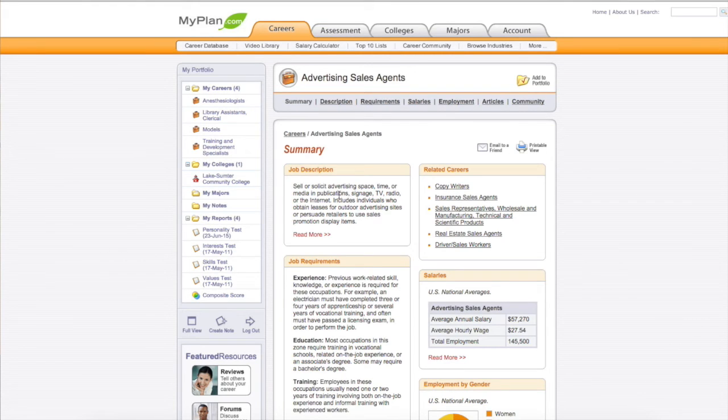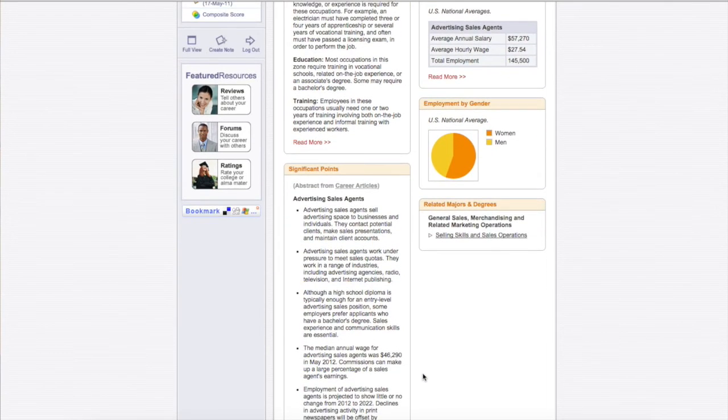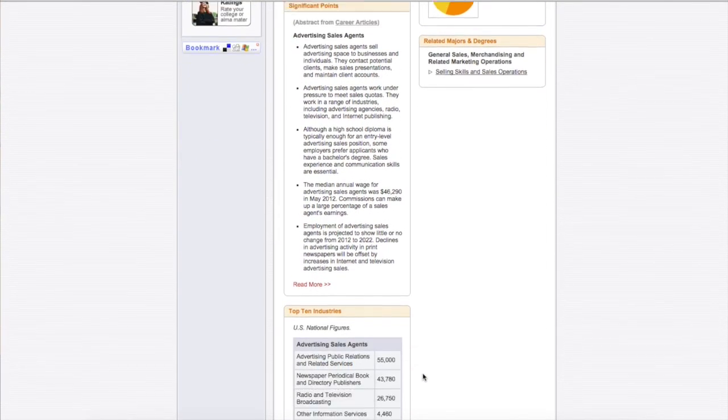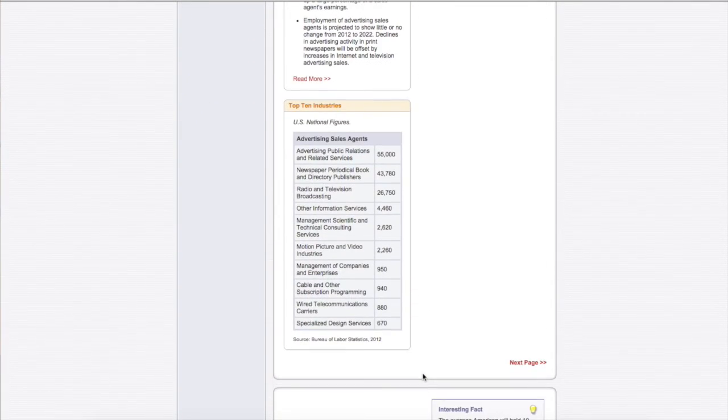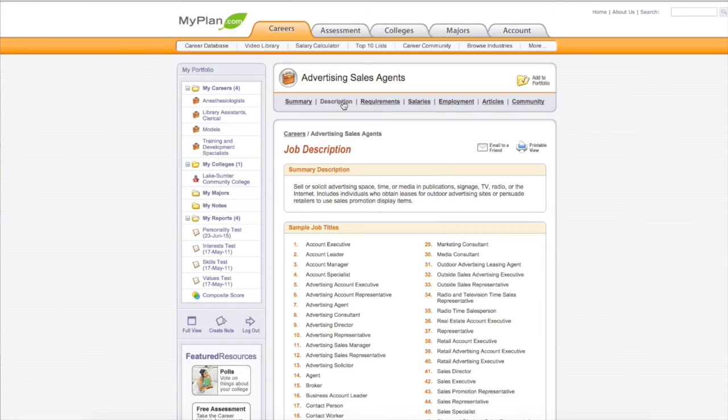When you click on the occupation title, you'll be taken to the summary page, which includes a job description, related careers, job requirements, salaries, employment by gender, significant points, related majors and degrees, and top 10 industries that employ this occupation. Next, you can click on the description link. Here, they'll give you a sample job description as well as sample job titles. This is especially useful if you've decided that this occupation is something that you'd like to pursue as a career.